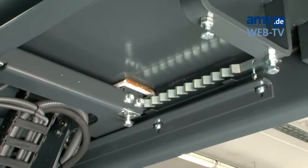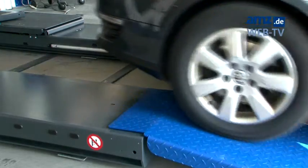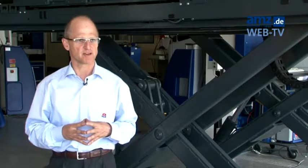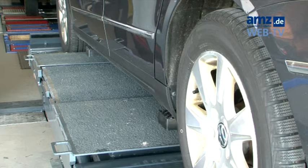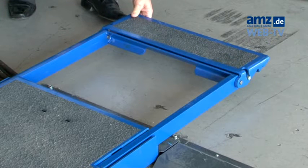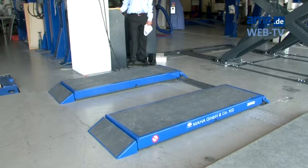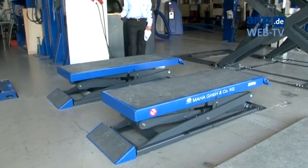Our new MSL 4.0 model offers a drive-on height of only 180 millimeters, making it extremely suitable for above-floor installation. In the case of low-lying vehicles, our Duo GN can be hydraulically inclined for easy access to the drive-on platforms. The length of the MAHA Twin F3 double scissors lifts support plates can be continuously expanded. It's therefore easier to reach the lifting points without having to shift the vehicle.